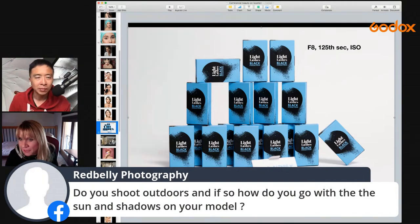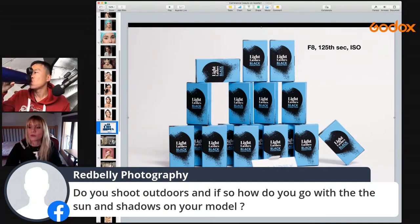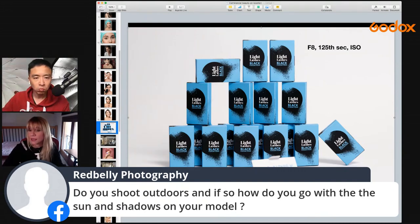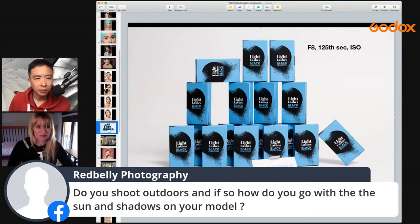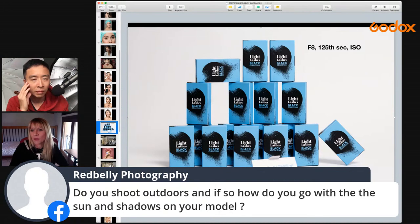Red belly photography asks: do you shoot outdoors, and if so, do you go with the sun and shadows on your model? Yes, I do shoot outdoors because I shoot weddings. I will also occasionally shoot portraits outside, only if I'm forced to, because I prefer to stay in the studio. In the summer, it's so hot here in Italy that I really don't want to be shooting outside if I can help it. But for weddings, of course I do. I tend to use the sun as my backlight, and I use a softbox on the subject. That's how I prefer to shoot.